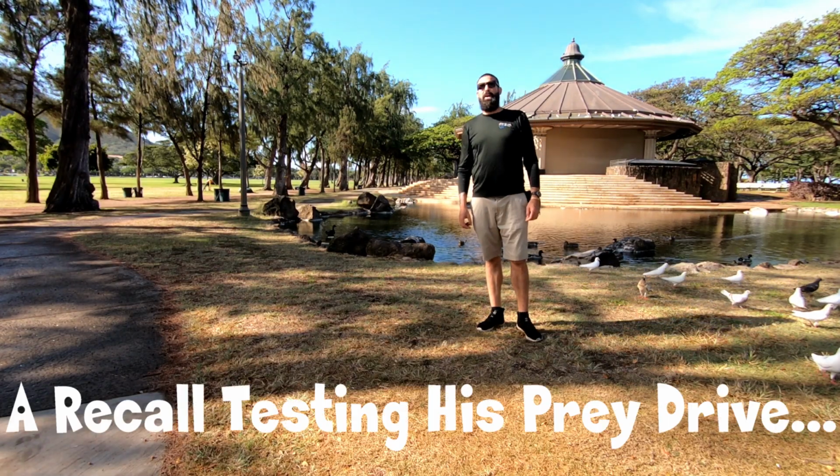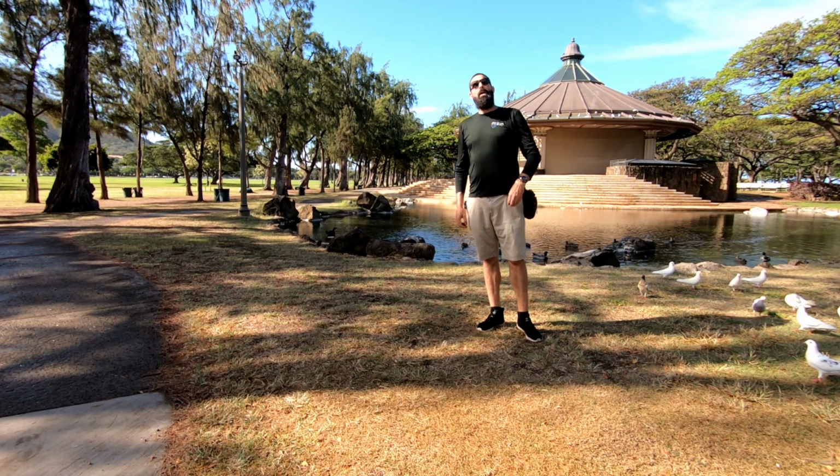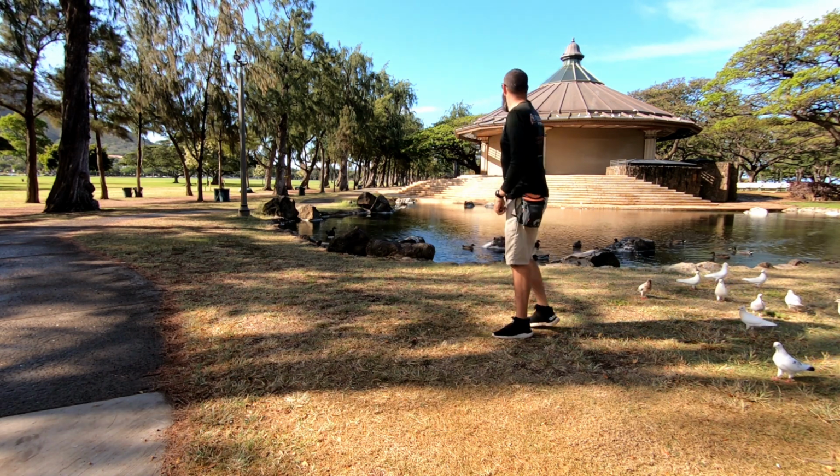Cashew had was his prey drive. He absolutely loved to chase birds. I'm gonna do a quick recall, see if I can get him to ignore them. Cashew, jump!